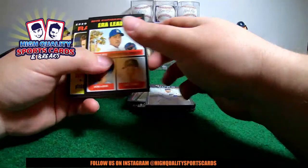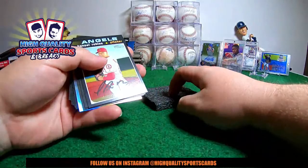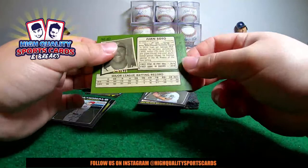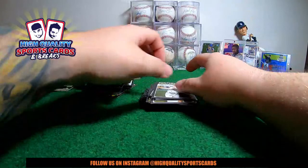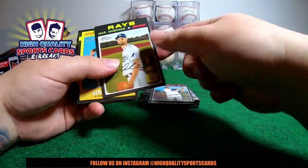All right, one hour already, and here we got a nice Juan Soto refractor out of 571. Chrome refractor, Washington. Good stuff, man. Congratulations. You got that nice Soto out of 571. It is always good when you have a nice numbered piece.